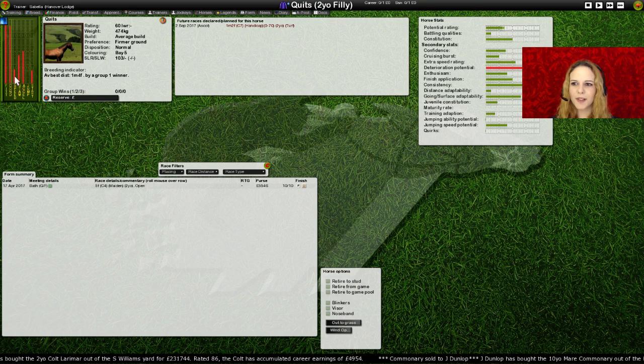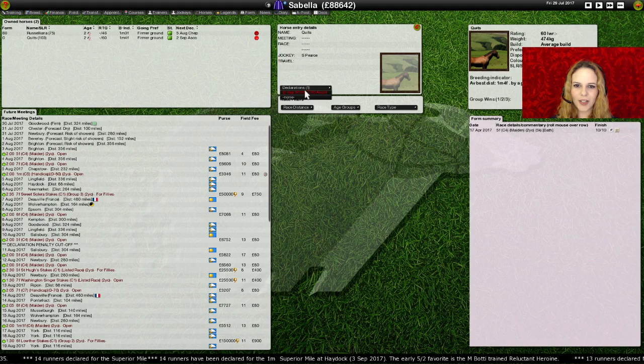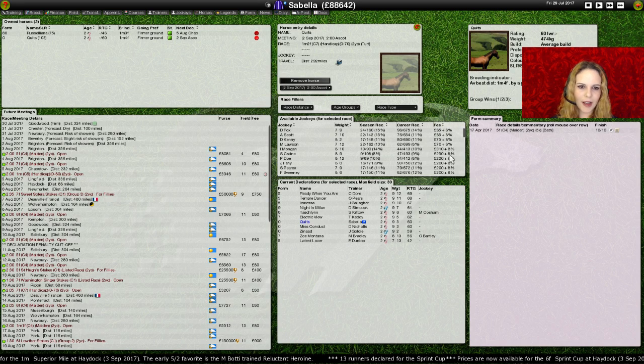It really confuses me because judging by the bar, they have more stamina, but they'll often say that they want 7 furlongs, whereas a horse that has 20% full stamina will want a mile. It's really strange. It doesn't always happen, but I just find that particular length of stamina bar quite difficult to work with. So she has been entered in a mile 2 handicap. She doesn't have a jockey. I'm going to leave her in that just to save an entry fee.